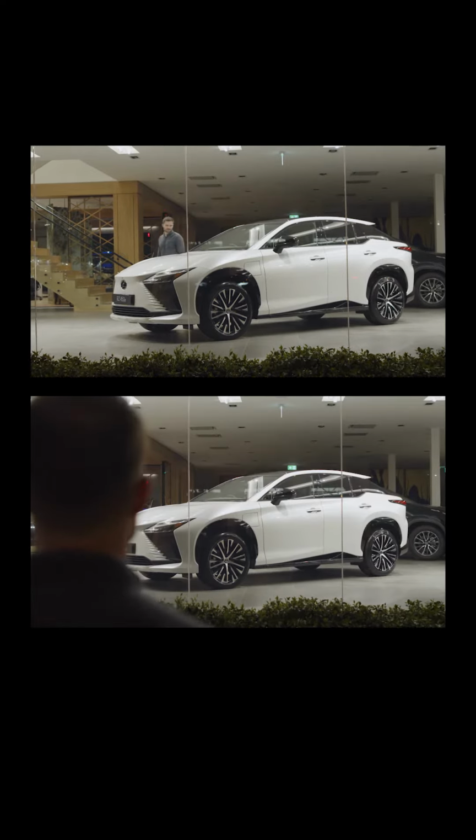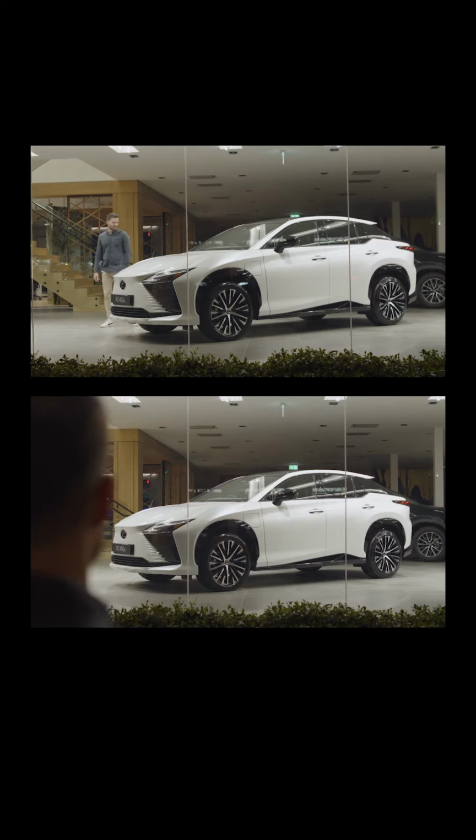We got a shot of me inside the dealership walking around the car, and then we also got a shot of the dolly moving, and you saw my shoulder in the shot. Then with pretty much basic masking, we were able to put those two shots together, which makes it seem like I am still in the foreground of that shot, shooting over my shoulder, and then you see me in the background.